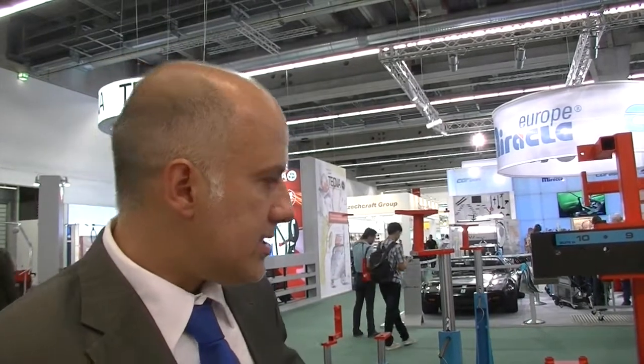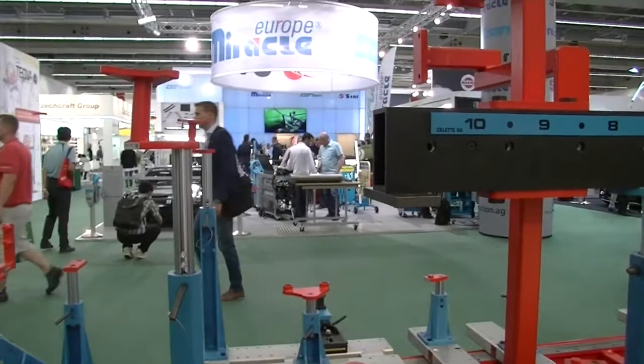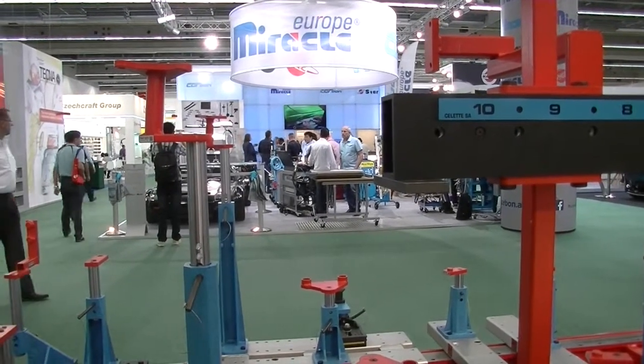We use dedicated fixtures to fix the car to be sure that they come back to the original dimensions. With these tools, you are able to diagnose the car, you are able to hold the car during the pulling operation, you are able to position all the new parts.